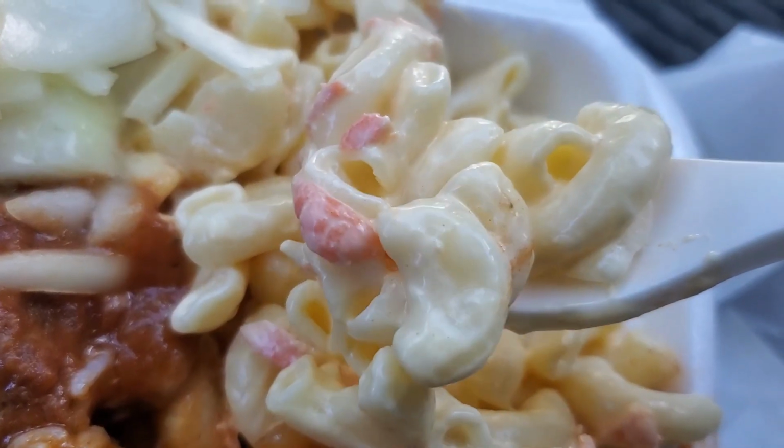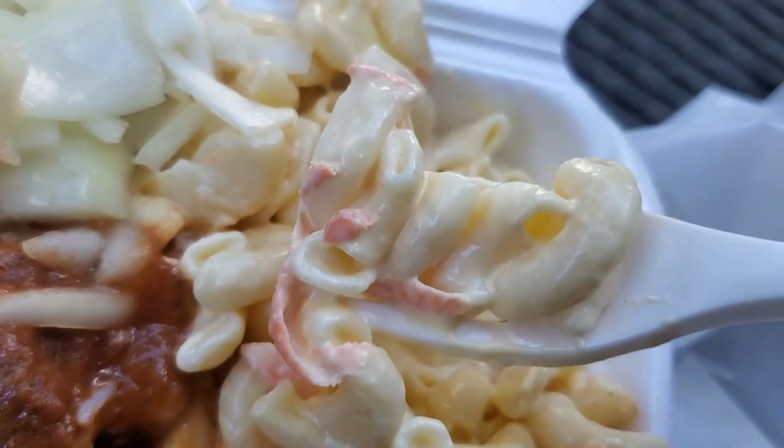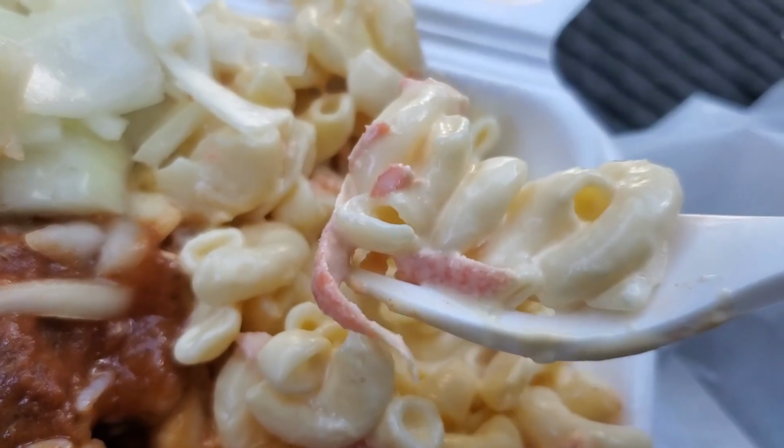Okay, let's take a taste of the mac salad. I always say I'm not a fan of mac salad, but I try to put myself in other people's shoes that like it. This one has a tinge of sweetness to it. It's not heavy on the mayo, which is nice. The pasta's cooked perfectly. It's not too soft, but not too hard. Not quite al dente, but just kind of perfect, actually. Good texture. It's got a little bit of shredded carrot in it, and it's pretty straightforward and simple.